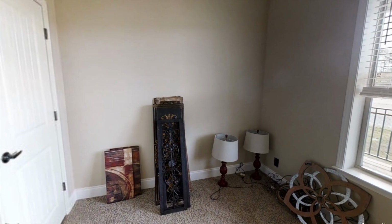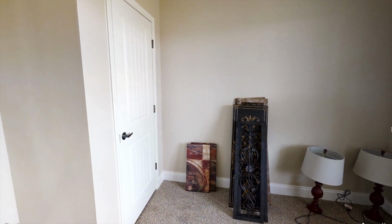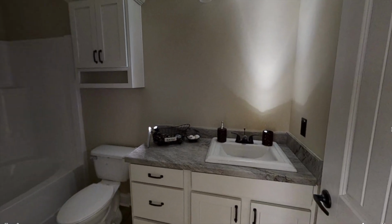So here's the second bedroom, and for some reason I can't get into these closets with this virtual tour, so I'm sorry about that. But I believe this closet is a little smaller than the other two. And the other two bedrooms, you're getting walk-in closets, which is really nice.